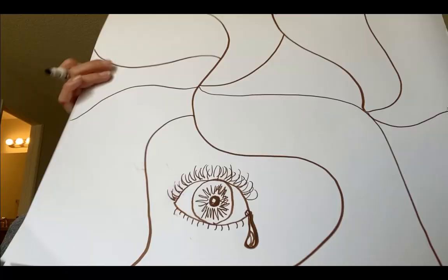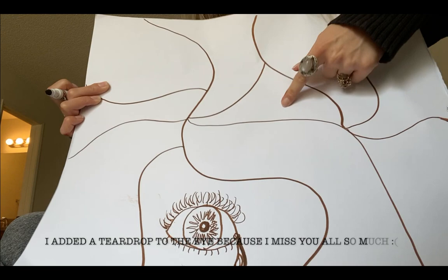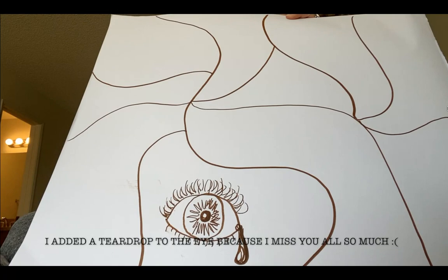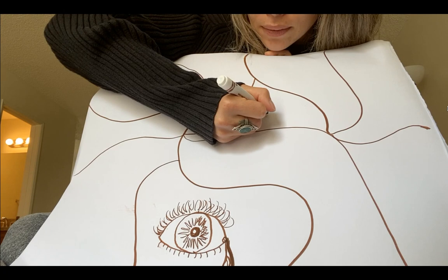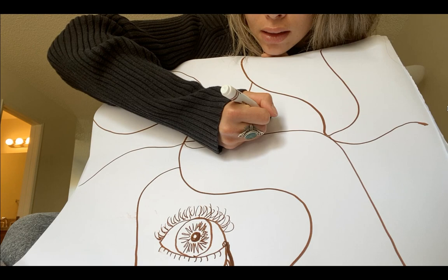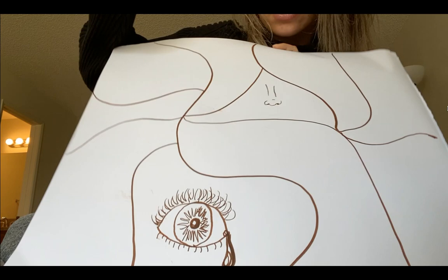And now we're going to move on to the nose. So I'm going to put the nose up in this top triangle, and I'm going to keep it simple. Again, if you want to do a nose in your own style, go for it. But this is how I'm going to draw my nose. Super simple. This is the bridge of the nose, a little tip of the nose, and the side of the nose with the nostrils. So just some lines to imply a little nose.